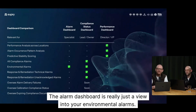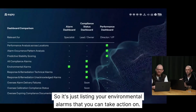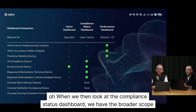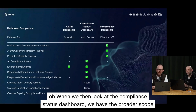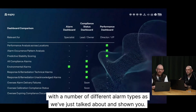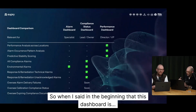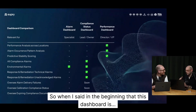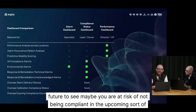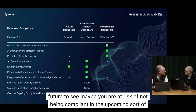Initially the alarm dashboard is really just a view into your environmental alarms, listing them so you can take action on them. When we then look at the compliance status dashboard, we have the broader scope with a number of different alarm types, as we've just talked about and shown you. And there we are adding a number of new things. When I said in the beginning that this dashboard shows whether you are compliant now, we also want to look into the future to see if you are at risk of not being compliant in the upcoming weeks or so.